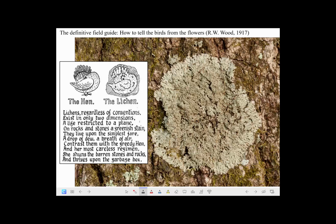So let's now direct our attention to lichens. And here's a little limerick from a book called How to Tell the Birds from the Flowers. And it compares birds with various types of plants, including lichens, which aren't plants. Lichens, regardless of conventions, exist in only 2 dimensions, a life restricted to a plane, on rocks and stones a greenish stain. They live upon the simplest fare, a drop of dew, a breath of air. Contrast them with the greedy hen, and her most careless regimen. She shuns the barren stones and rocks, and thrives upon the garbage box.